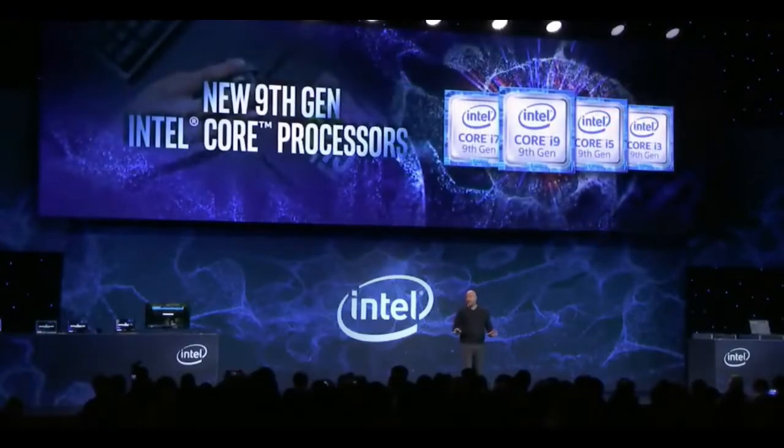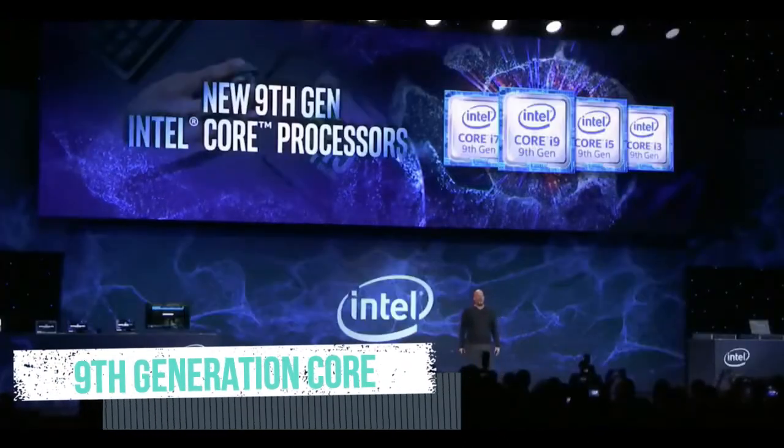So today, I'm pleased to be here to announce that we are launching 6 new 9th generation Core desktop processors from Core i3 all the way up to Core i9. We'll also be bringing 9th generation Core processors to our mobile family, our H-series line, just next quarter in Q2, bringing that same high level of performance for gamers, content creators, productivity to our mobile H-series line. So stay tuned for that.